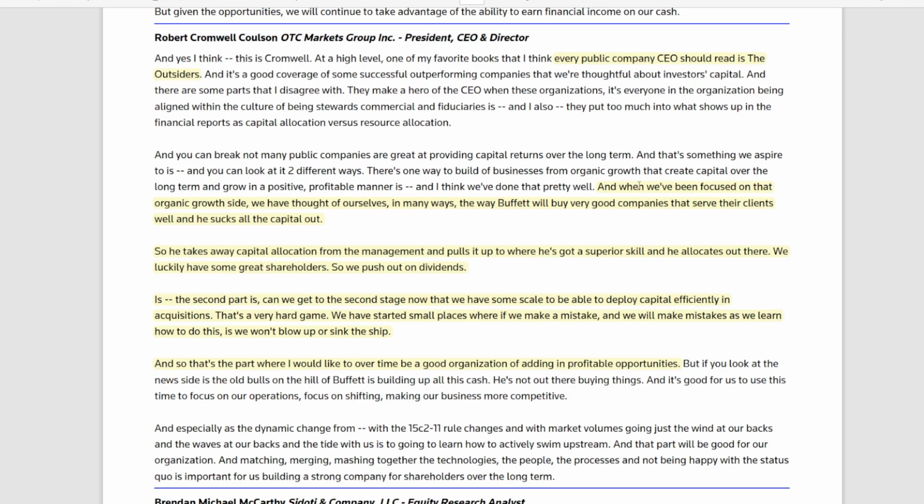And finally, we can see his thoughts on the organic growth side, where he has thought of himself, or the company has thought of itself in many ways, like Buffett, who will buy very good companies that serve their clients well, and then he sucks all the capital out and reinvests it in other businesses. And Cromwell is saying that he has very skilled shareholders, where he pushes out the dividends from the company, both through the regular dividend and the special dividend, and the shareholders are able to allocate that capital better than he can within the company. That is something that I personally don't agree with, since I do think that he is a much better capital allocator than probably most or all of his shareholders.